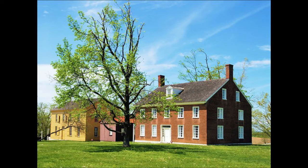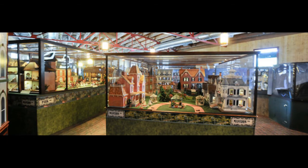Families will especially love visiting the farm, where you can meet the animals, learn about the sustainable farming methods of the Shakers, and take hay rides among other activities. The grounds also include a wildlife preserve, which has 40 miles of hiking trails, a bird blind, and offers natural guided tours. Number 8, the Great American Dollhouse Museum.